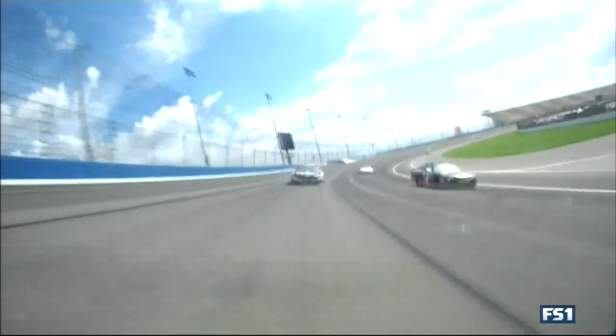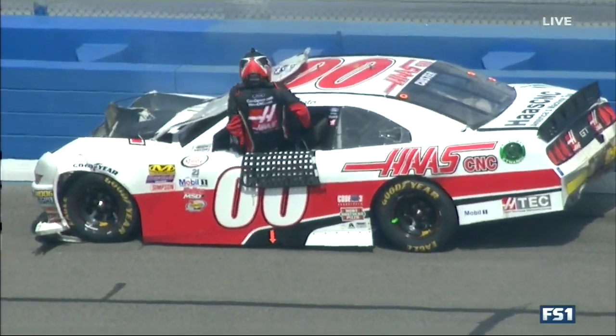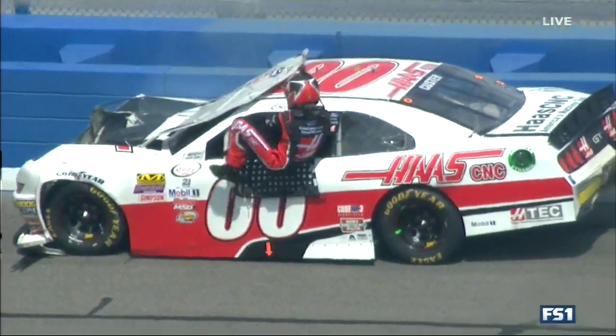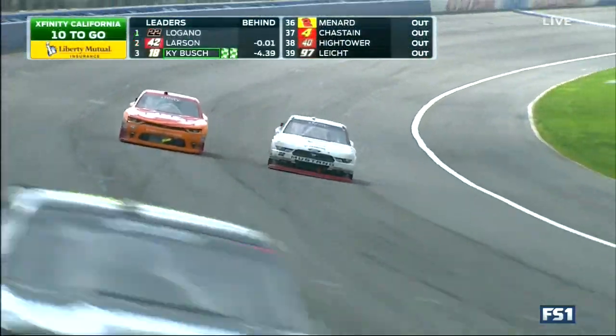Oh, the car went down on him. Up against the fence, up against the fence. Hurry, hurry. Yellow's out. Couldn't tell what car it was. A car moved down on Custer and turned him hard into the outside wall. Couldn't tell who it was, like Brad said, but that's what happened. There was contact. Side drafts, tries to get away from Larson. Larson chases him down the hill.